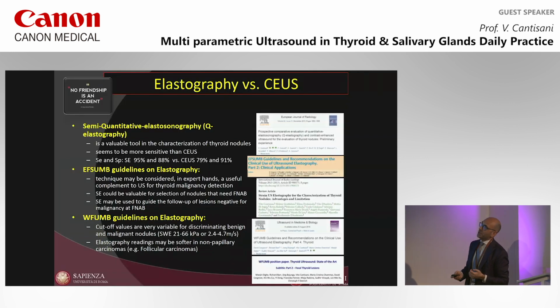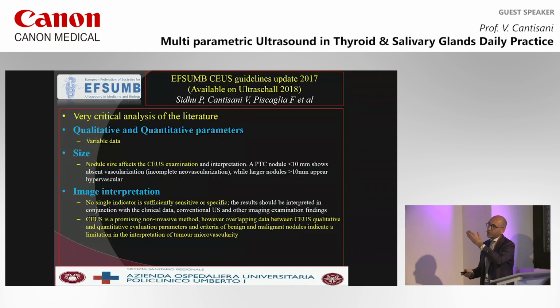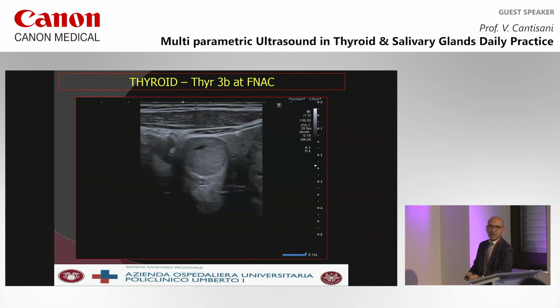What about CEUS? We were also one of the first groups to show that strain elastography is better than CEUS. However, you can have qualitative and quantitative evaluation with CEUS, especially to evaluate the treatment of those nodules. This could be useful, but according to our guidelines, we do not recommend it in clinical practice. Let's look at what we usually can do. This was a patient who was submitted to FNA and then was treated with alcoholization.